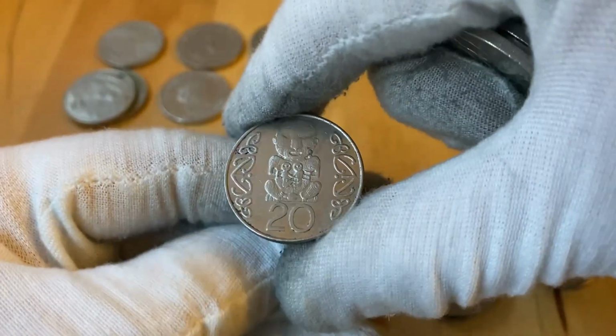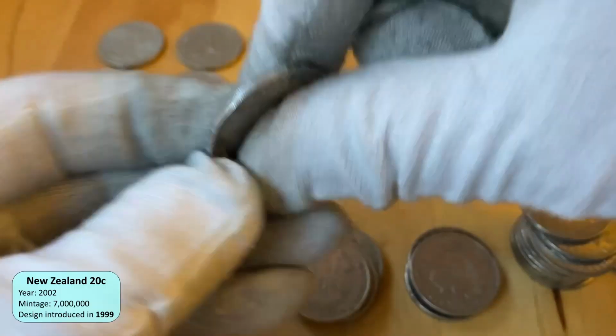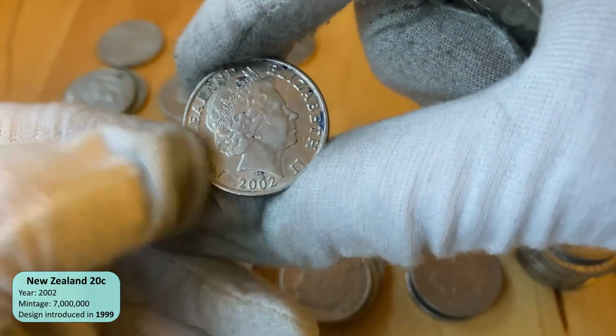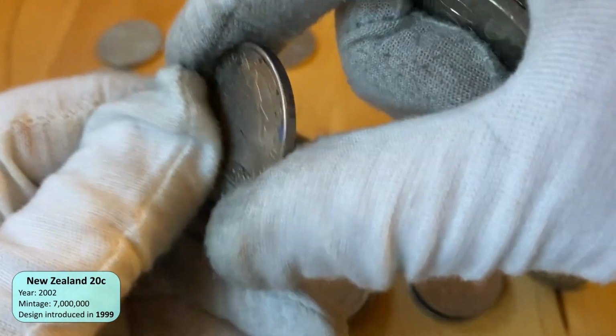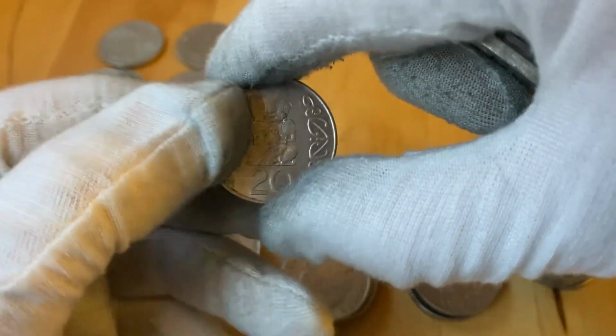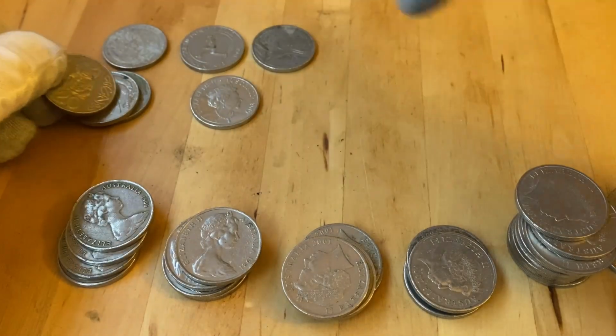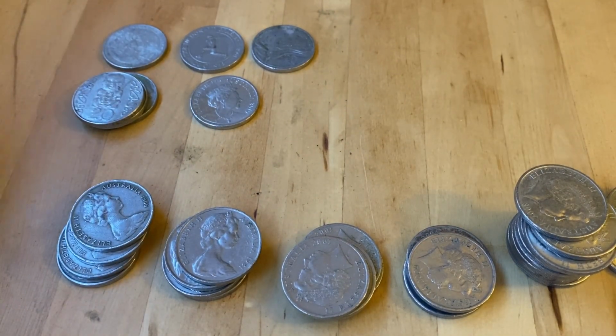Might be able to see why this one was left as an ender. This is another coin from New Zealand. This is the new design, which was introduced, I believe, around 2000, 2001. It was then on the coin when they were shrunk in 2006, which I spoke about in a previous video.